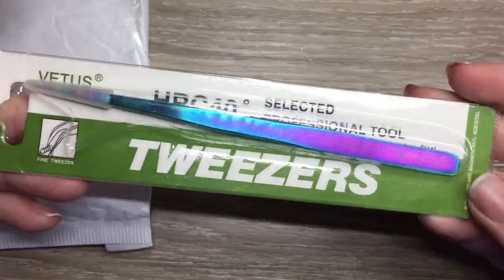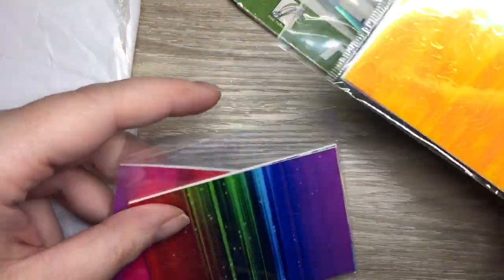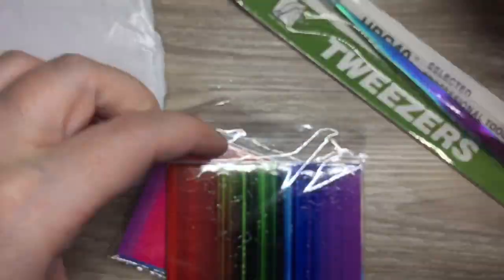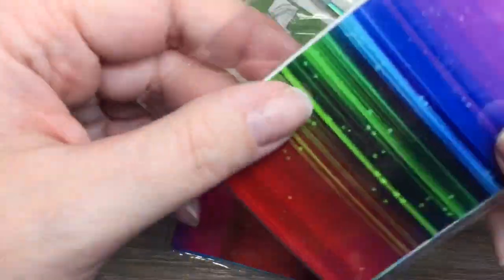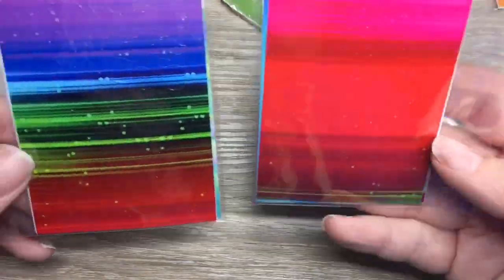And in this package, I did get some tweezers. These were way longer than I thought they were going to be, so I am going to see if someone I know would like them instead of me. And you've seen me use those flames before. I ordered another one for a friend, but I saw these on my next order and I had to pick them up.